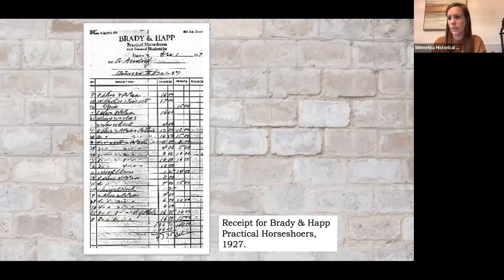So while the need for horseshoes diminished as fewer horses could be seen on Winnetka streets, the blacksmith shop remained in business by focusing more on other types of blacksmithing work, like decorative metals. The blacksmithing shop stayed in business until around the 1930s, when John Brady passed away.